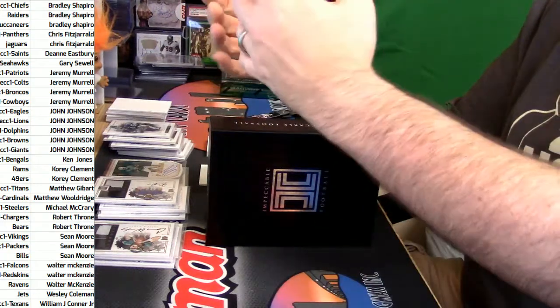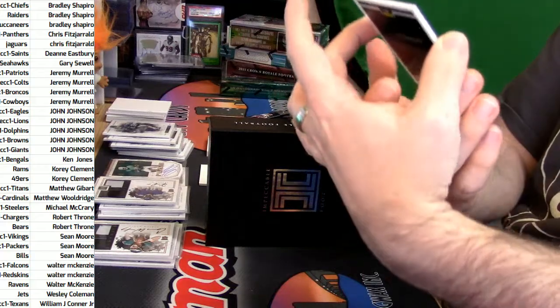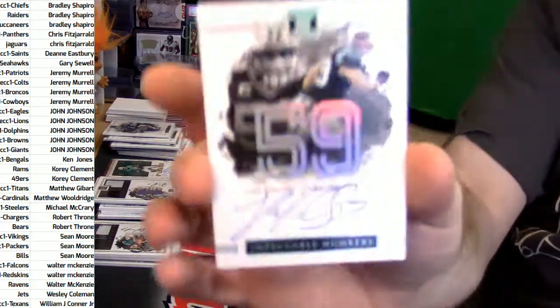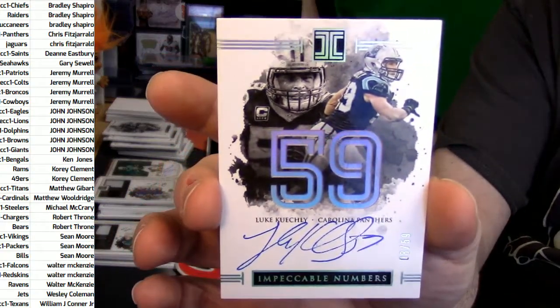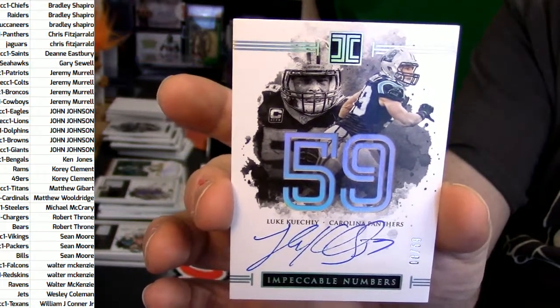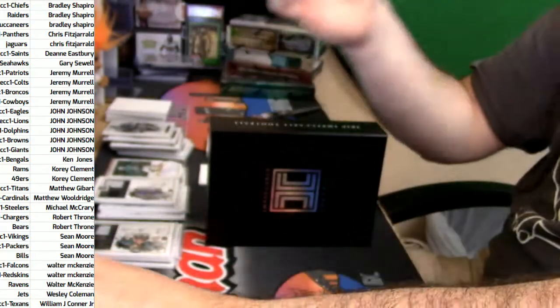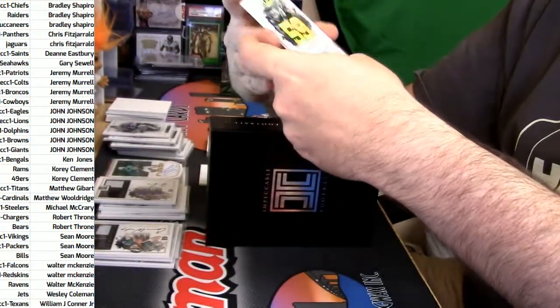And last one is a vet. 8 out of 59. Carolina Panthers, Luke Kuechly. That's a good one, Chris Fitz. Solid card.